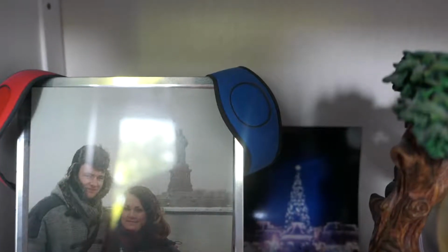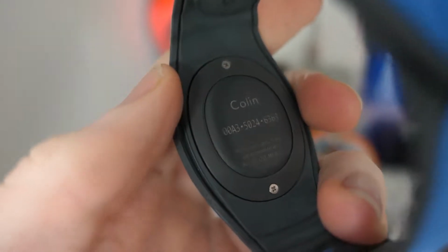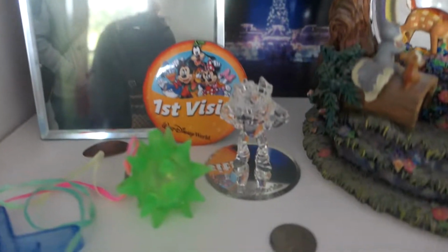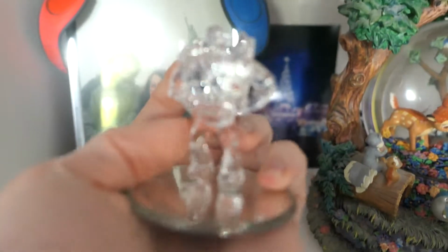We've got both our Magic Bands 2.0. So that was mine and that was Shona's. I think this might have had our names. Oh yeah, it's got my name on the back here. So you see Colin on the back there. And then hopefully Shona's. Yeah, Shona says Shona on the back. So there are Magic Bands, which are cool, and hopefully we'll be able to use those again when we go in the near future. Fingers crossed.